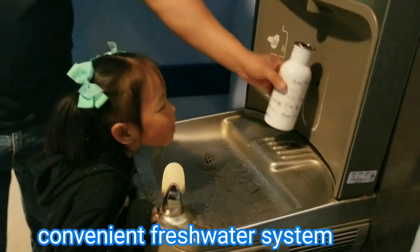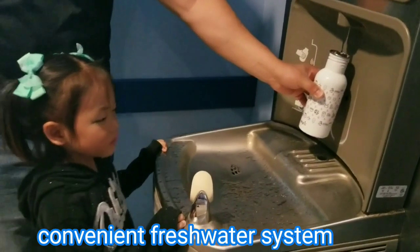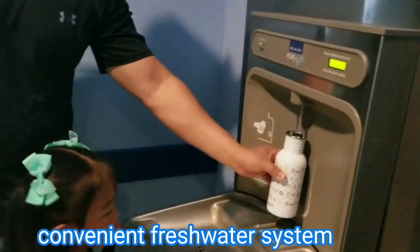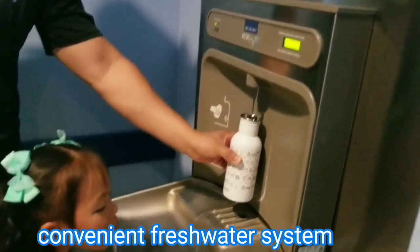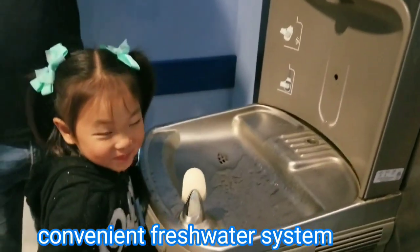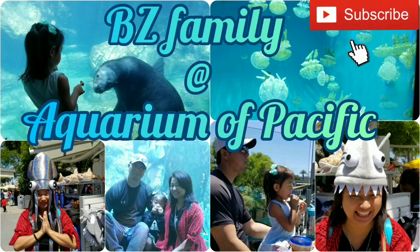Let me show you one more thing we love about this aquarium: the convenient freshwater system they provide for their visitors. Somehow, my daughter just feels this water tastes better than the filtered water we have at home.